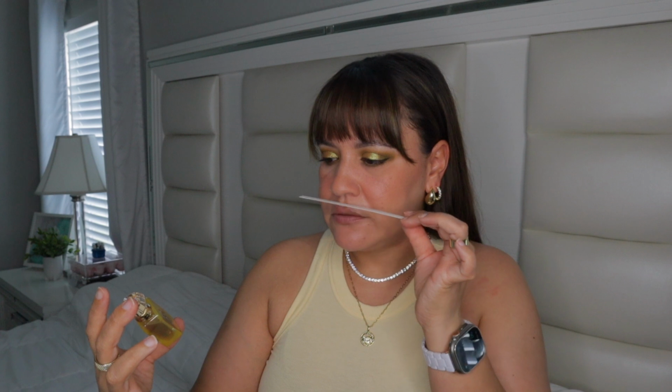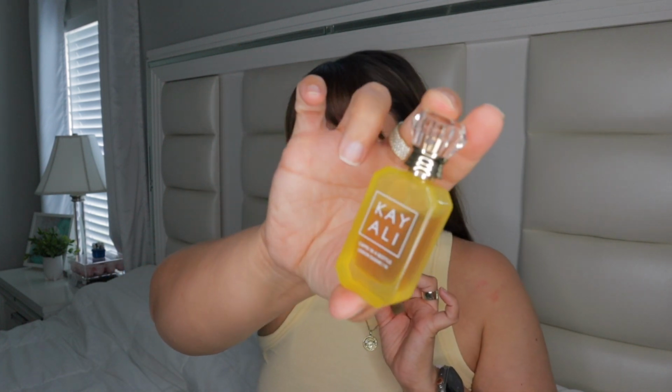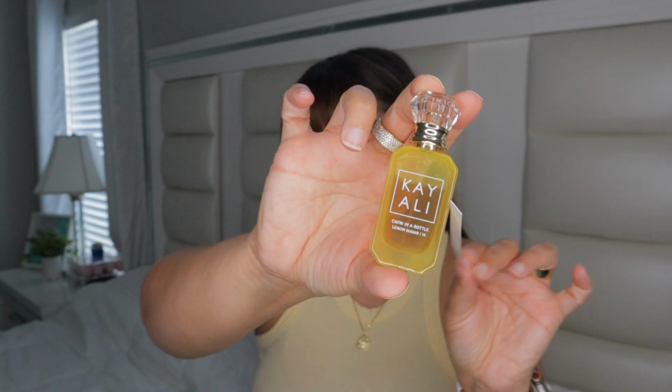When I first tested it out, it was a love. The dry down was a like, but the longer it sits and I'm getting more of the sweet notes, it is turning into something that I enjoy throughout the life of the fragrance. So this one is Capri in a Bottle Lemon Sugar by Kayali. Newer, but I do enjoy it. All right, now we're gonna get into more of my lemon heavy fragrances.